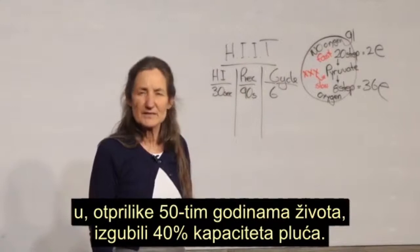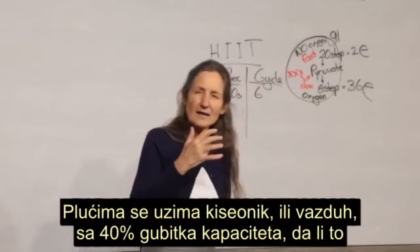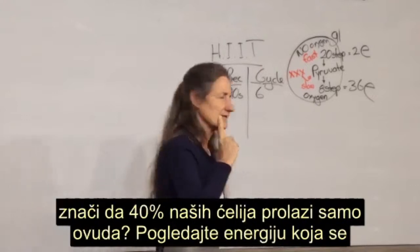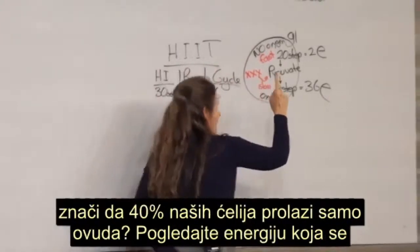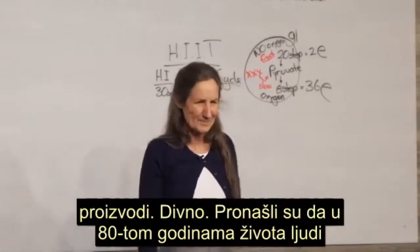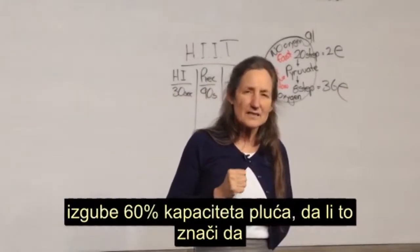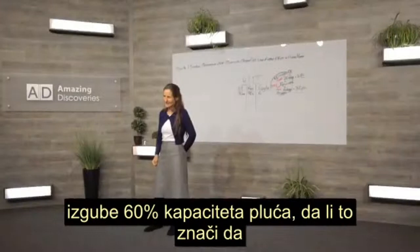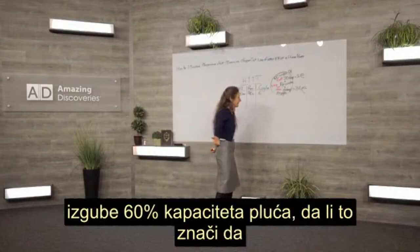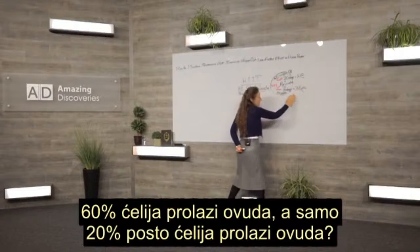And what they found was that by the age of, I think it was by the age of 50, most people had lost 40% lung capacity. 40% lung capacity. Your lungs is where you take the oxygen or the air in. 40% lung capacity loss. Does that mean 40% of our cells are only running up there? Look at the energy that's being produced. Pitiful. They found by the age of 80, people had lost 60% lung capacity. Does that mean by the age of 80, only 60% of the cells are running here, only 20% of the cells are running there?